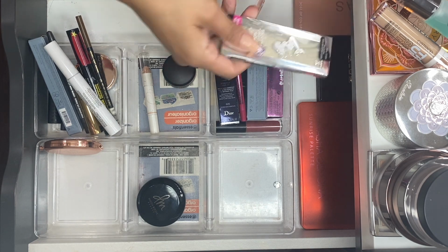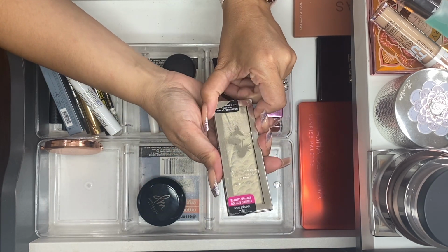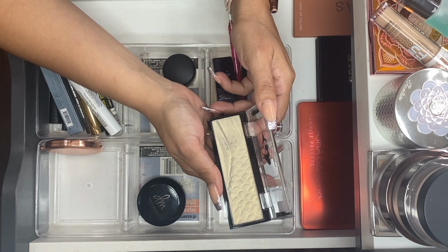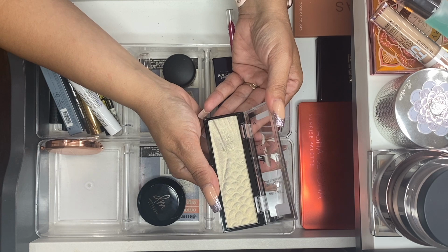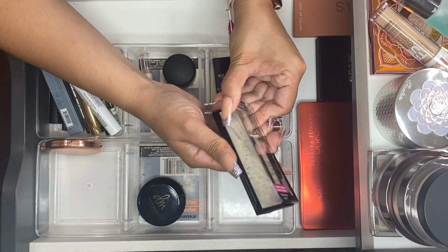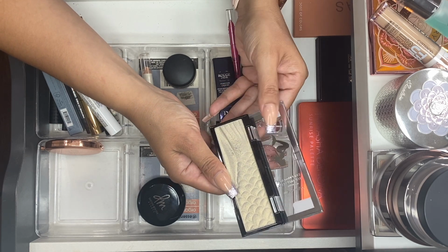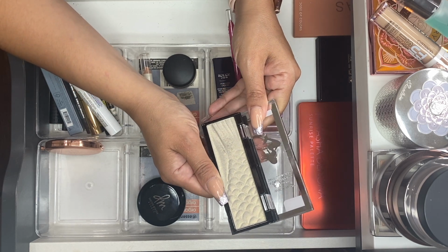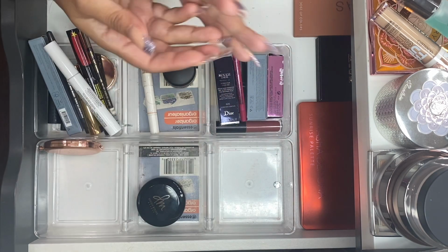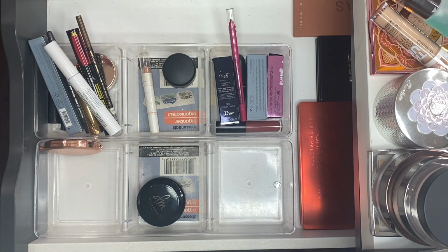And then the last highlighter I had is this Wet n Wild highlighting bar, and this is in the shade Midnight Moon. It was a fun one. I used it once or twice. I don't know, I feel like it's not really a highlighter that I would wear and feel comfortable going to work wearing. I feel like it's for a fun look, a weekend look or something like that.